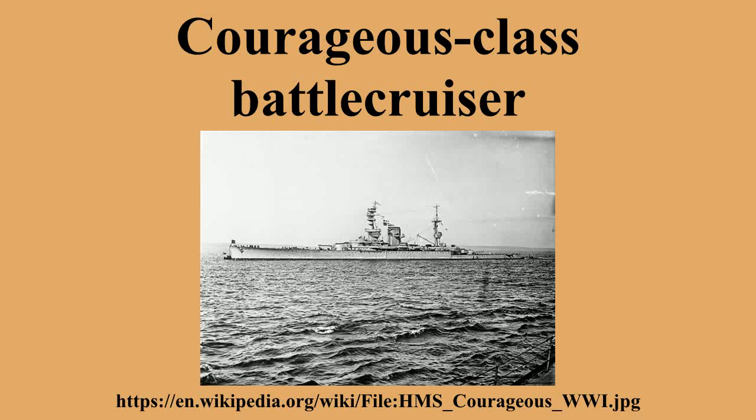The Courageous class battlecruisers were the first capital ships of the Royal Navy to use geared steam turbines and small tube boilers. The first 2 ships, Courageous and Glorious, were commissioned in 1917 and spent the war patrolling the North Sea. They participated in the Second Battle of Heligoland Bight in November 1917 and were present when the High Seas Fleet surrendered a year later.